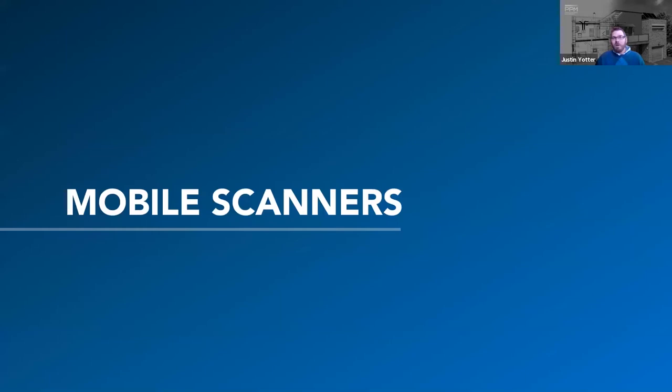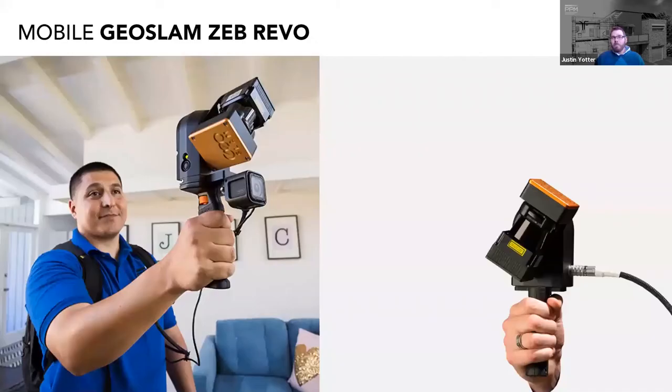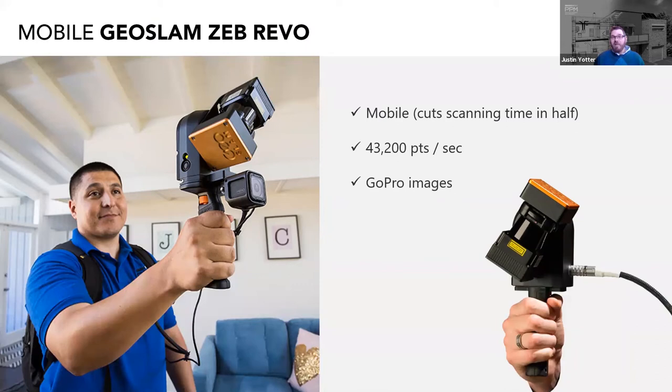Now we can touch on a scanner that I'm most familiar with, which is a mobile scanner, the GeoSLAM Zeb Revo. The trade-off for a less dense point cloud or a hyper level of precision is that with the mobile scanner, you greatly reduce your time on site scanning and increase your mobility greatly since you're moving and the scanner does not need to be mounted to anything. In fact, you can even mount other equipment on them, such as a GoPro camera, or mount the camera itself to a drone.